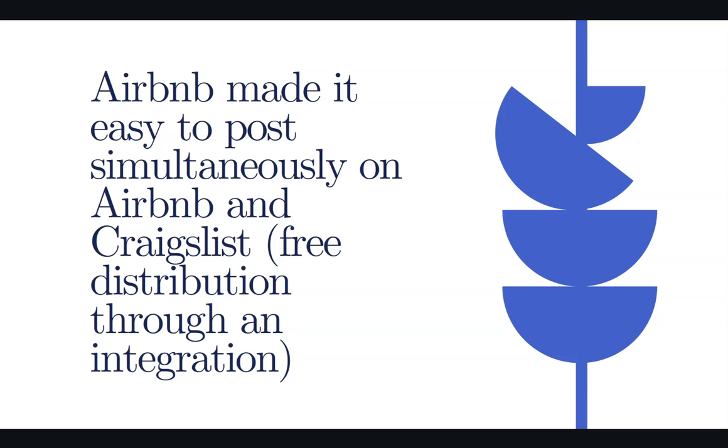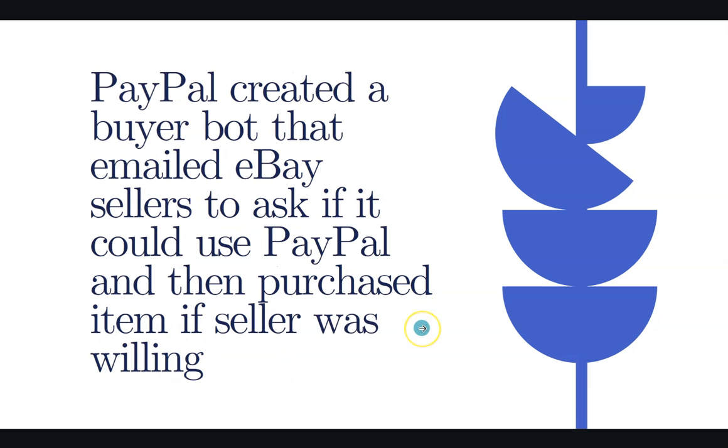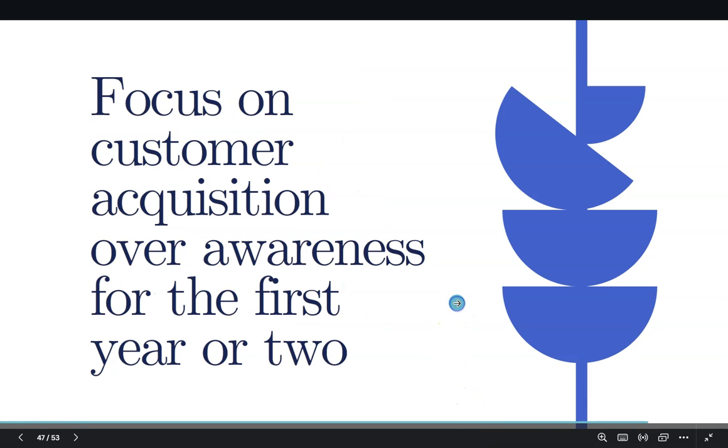Airbnb did this cool little growth hack where what they did was they made it easy to post simultaneously on Airbnb and Craigslist. So effectively, what they did was they hijacked Craigslist and converted it into a free distribution channel using an integration. PayPal did something similar. They created a buyer bot that emailed eBay sellers to ask if they could use PayPal and then purchase the item if the seller was willing. So basically, creating the sense among the sellers that, hey, everybody wants to pay with this thing called PayPal. I've never heard of it, but I better start offering it because customers want it. And they do end up paying.